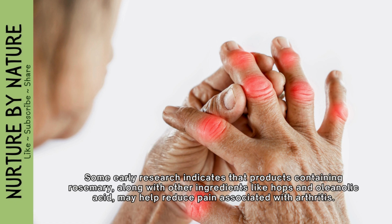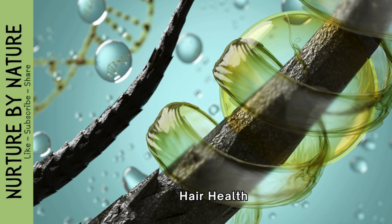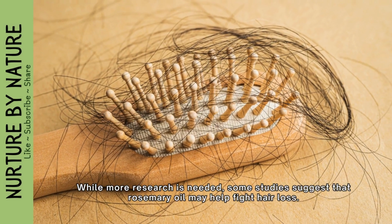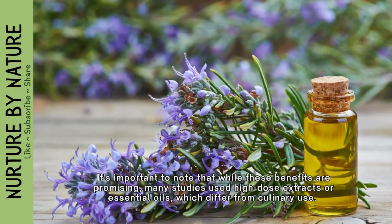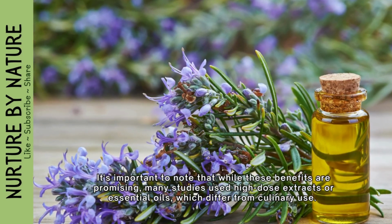Pain relief. Some early research indicates that products containing rosemary, along with other ingredients like hops and oleanolic acid, may help reduce pain associated with arthritis. Hair health. While more research is needed, some studies suggest that rosemary oil may help fight hair loss. It's important to note that while these benefits are promising, many studies used high-dose extracts or essential oils, which differ from culinary use.